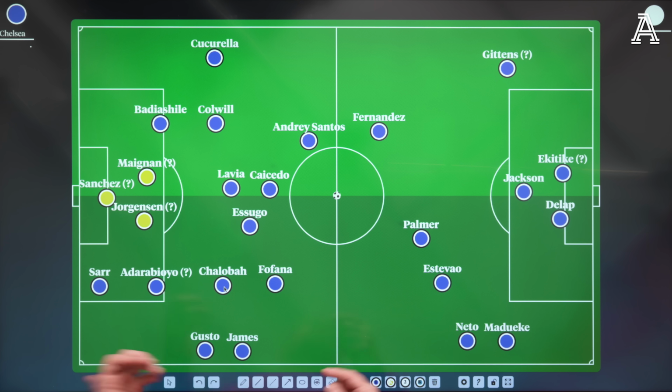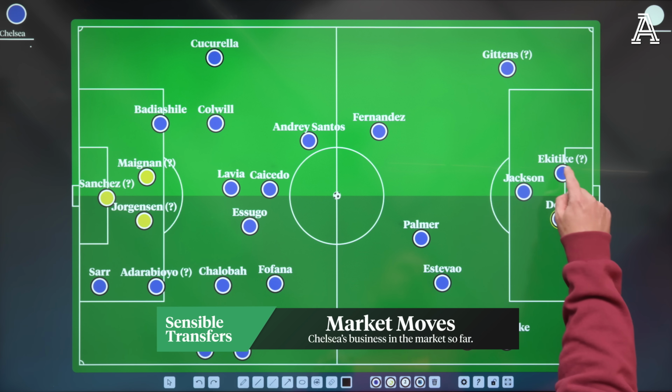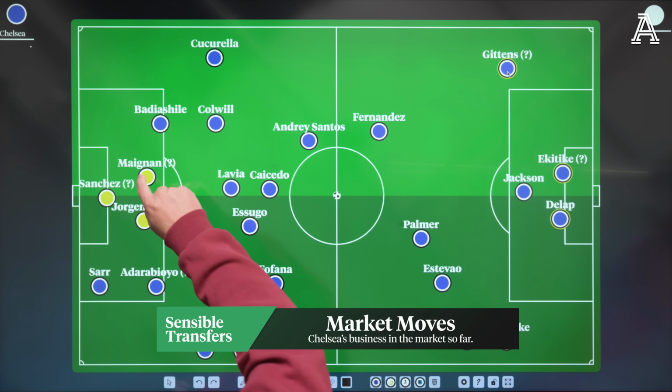Let's imagine though that Chelsea have the perfect summer and manage to shift all the players that I've suggested they should. We'd end up with a squad that looks something like this. As you can see, they've already been addressing some areas of potential weakness in the market.